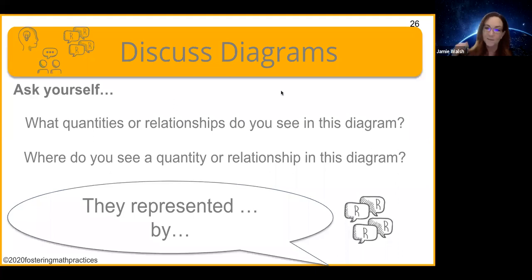These would be the ask yourself questions. So what quantities or relationships do you see in this diagram? Where do you see a quantity or relationship in this diagram? And then they can use their sentence starter. They represented red and the purple. And they can make meaning out of just that one part without even having a question. And it really forces them to visualize it. And when we make math visual, we make it accessible.